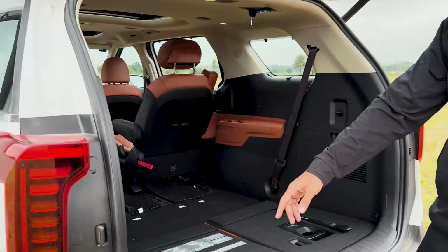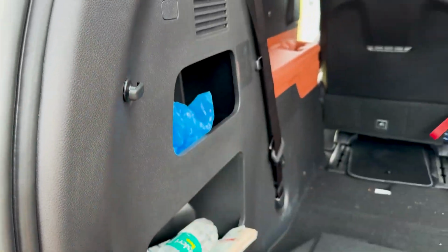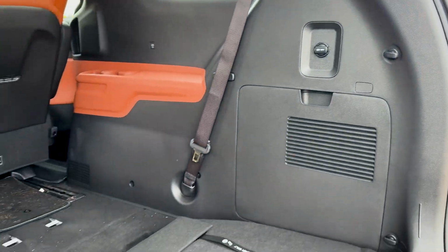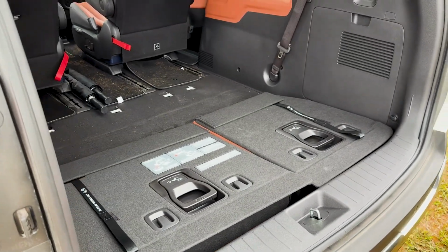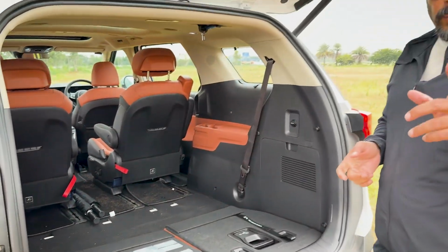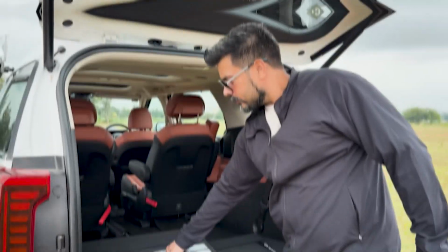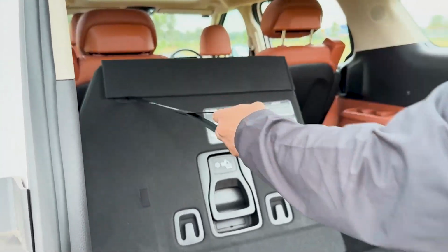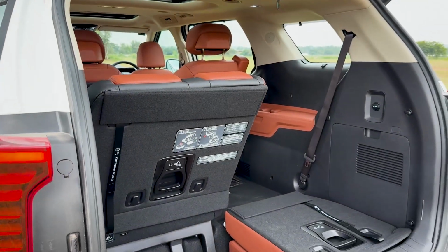You can store quite a few items in these 2 compartments as well. And then you have these hooks at both the ends. And all of this is absolutely amazing. This is both practical, ingenious, and really, really innovative. The one downside of this system is that you don't get a spare wheel, and that is something that you'll have to live with. Now, to put the seats back in place, just pull the lever again and then pull this strap here and the seats are back in place.